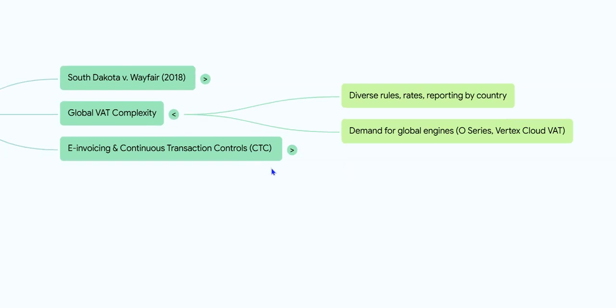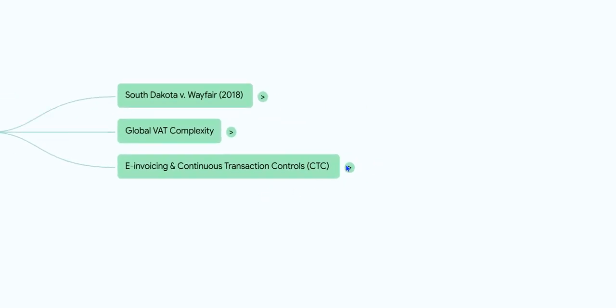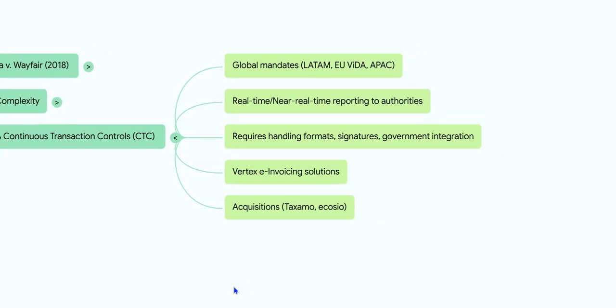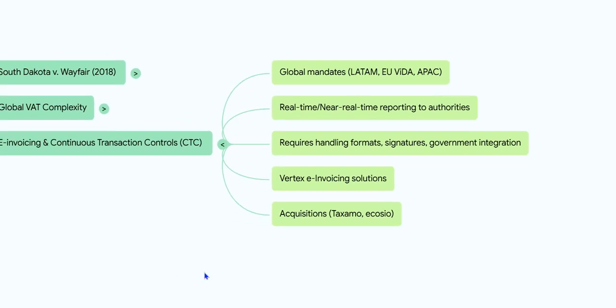And the latest big wave seems to be e-invoicing and continuous transaction controls, or CTC. That's a huge global trend, especially in LATAM, Europe, with VIDA, and Asia Pacific. Governments want real-time or near real-time reporting of transaction data. This requires much more than just calculation: secure data exchange, specific formats like PEPPOL, digital signatures, integration with government platforms. Vertex has responded with e-invoicing solutions, integrating these CTC requirements, and acquisitions like Taxamo and Ecosio likely bolstered these capabilities significantly. Regulatory shifts are powerful drivers for tax tech adoption.